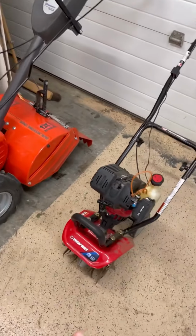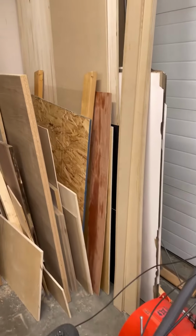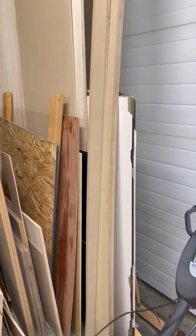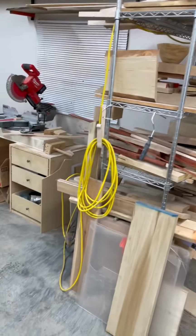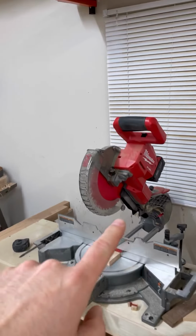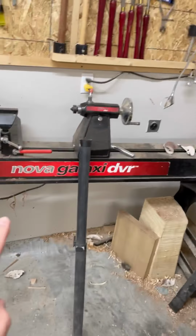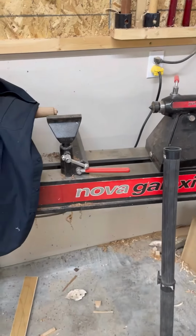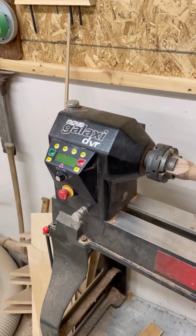Give you a quick tour of some of my tools. So these are garden tools. Don't do a whole lot of woodworking with them. They're just for really rough work. Lumber storage rack, offcut rack, some random junk storage cabinets, Milwaukee cordless chop saw, really enjoy it. Nova Galaxy DVR lathe, one of my favorite tools that I don't use very often, but I really enjoy it.